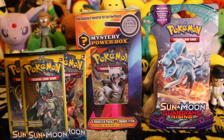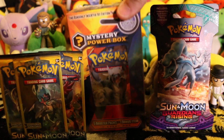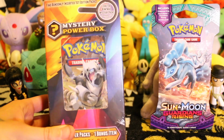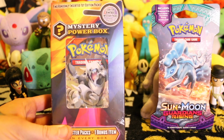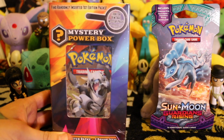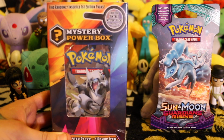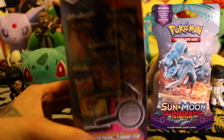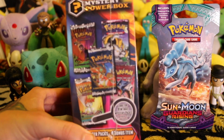So I'm really excited. And if you don't know anything about this mystery power box, it's actually a 1 in 50 chance, I believe, to get a vintage old school pack, as you see in the top right corner. Find randomly inserted first edition packs. And they don't have to be first edition. You can also get just old school packs that aren't first edition.